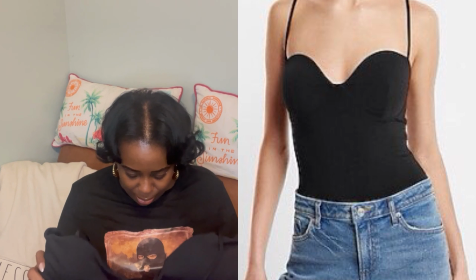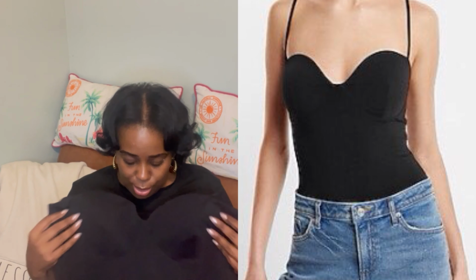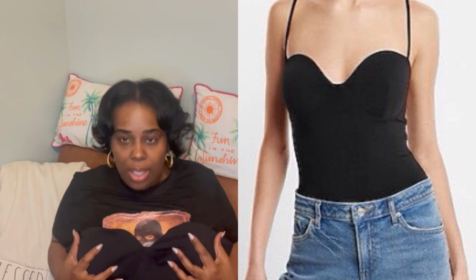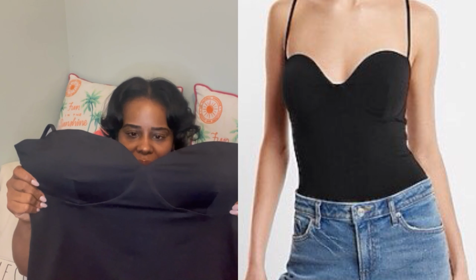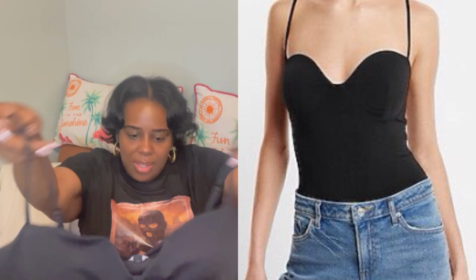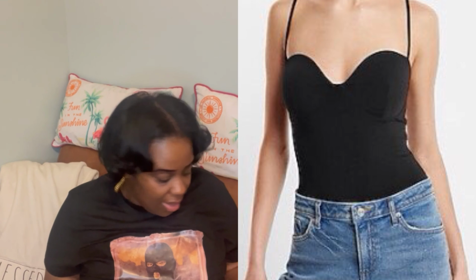So I got a black, y'all know me and bodysuits, but this one is the compression contour. And it just has the cups. Oh, what is it called? Sweetheart bodysuit with the cups. So that's the first thing.